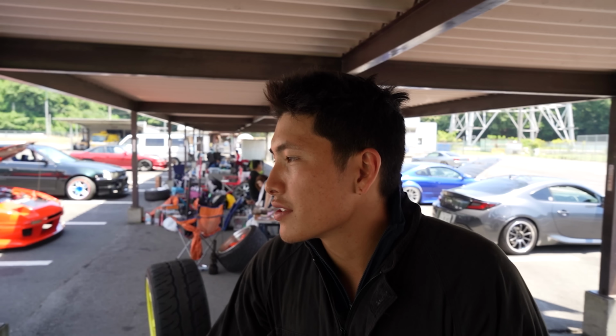As you can see, we're running the track in reverse right now. That's because today we are getting seat time practice for Formula Drift, which runs the track in reverse. It's a nice little technical layout. And the run up is actually part of this curve, so it really kind of controls your entry speed and gives everyone a fair advantage if you have a big power car or not, right?